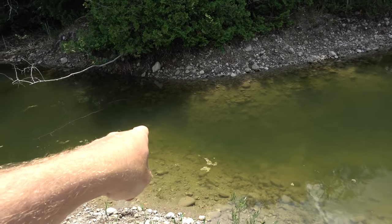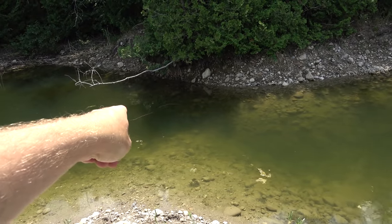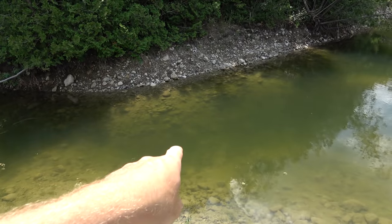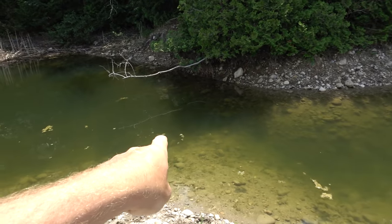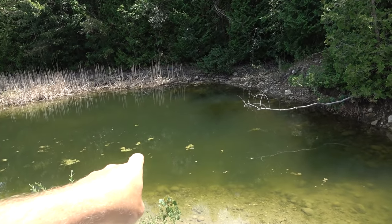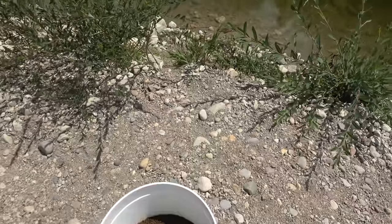Well, I can actually see a couple of trout swimming through here, that's good news. Saw three come by. Okay, well that gives me some hope. They might have come through the little channel here looking for the feed over here in this section.